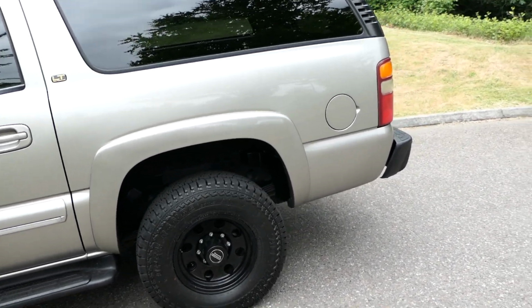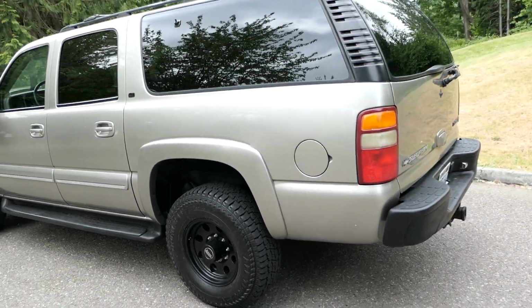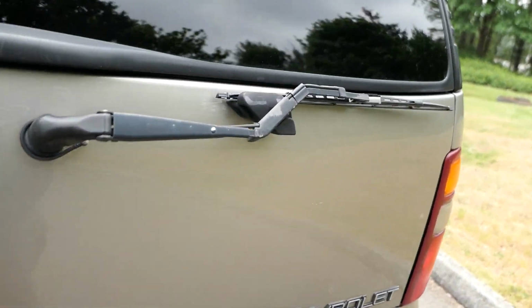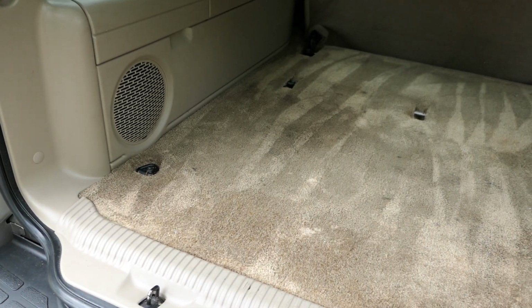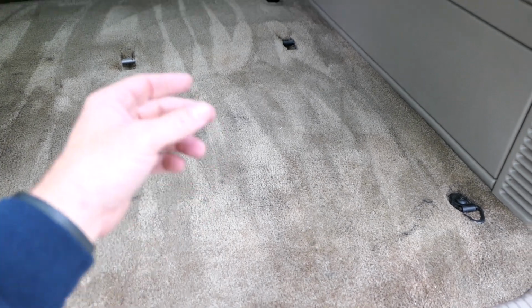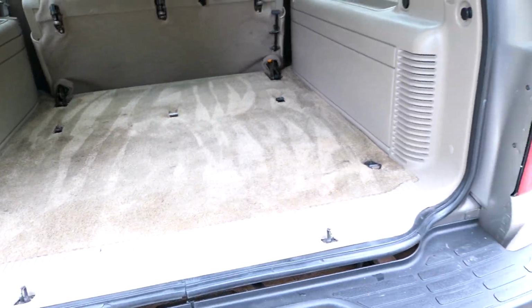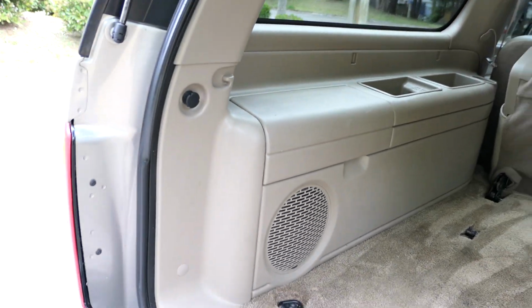It's got third row seating, so you can put 3 in the back, 3 in the middle, and then you and another passenger up front, obviously. I'll take you back here. Right now I have the rear seat folded forward so you can see how much cargo room is in there. It folds up really fast, but it's still got more room. It's probably about 4 feet right here. If you just pull that tab right there, the full seat comes all the way out if you need a little extra. It's got rear AC, rear heat.